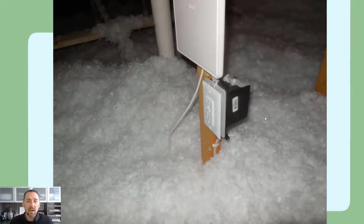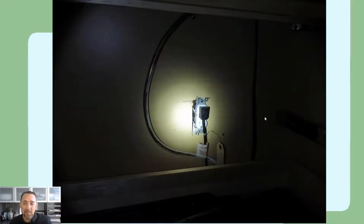Here's a GFCI outlet in an attic. Now, if that thing trips, how are you going to reset it? The electrical code doesn't allow this. They need to be accessible. Someone hid one up there. I was glad I found it.